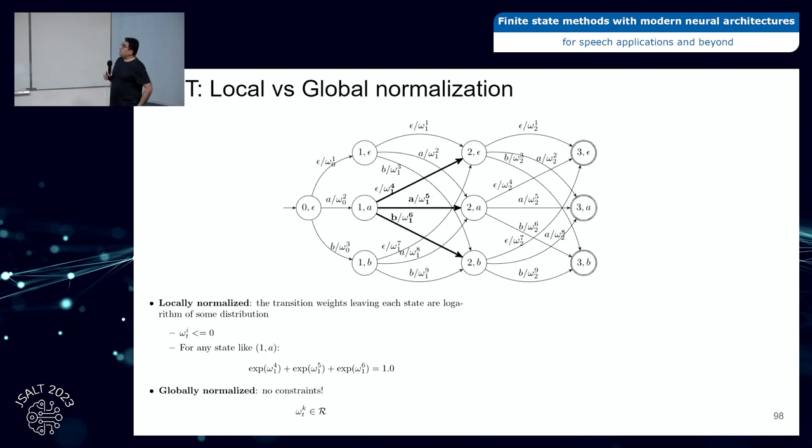During the talk, you will hear a lot about local versus global normalization. As a high-level definition, local normalization and global normalization differ in how they constrain the weights on this recognition lattice. For locally normalized, the weights are log probabilities of a distribution, so they are all less than zero, and the sum of the exponentials will be one. For global normalization, on the other hand, there is no constraint, so the weights can take any value in the real domain.